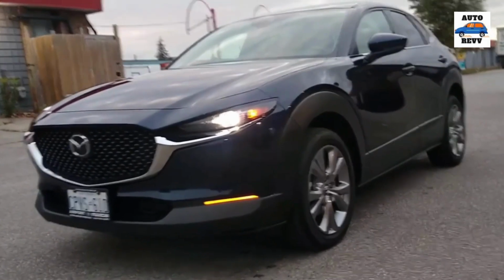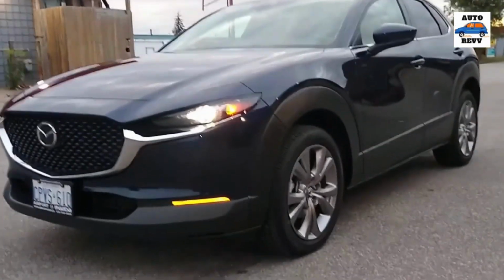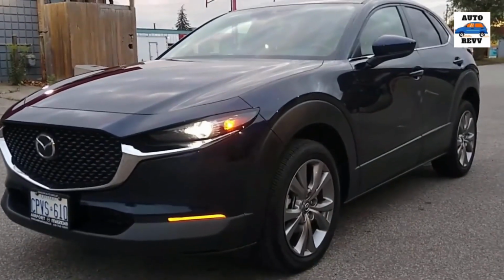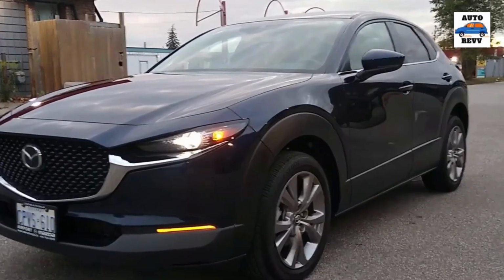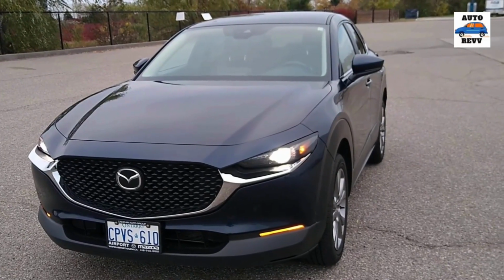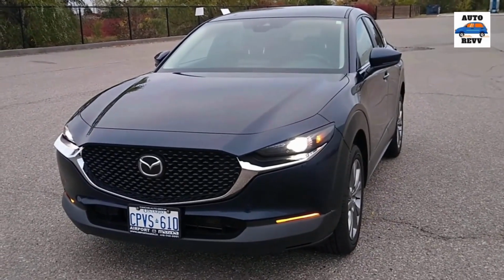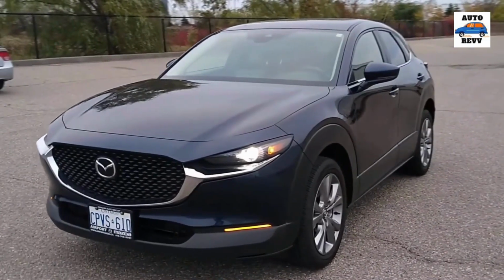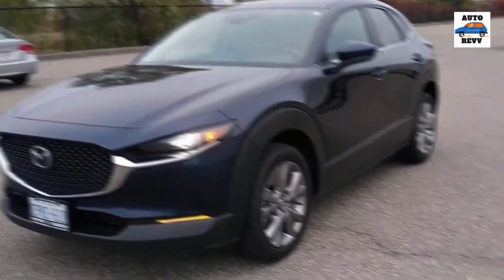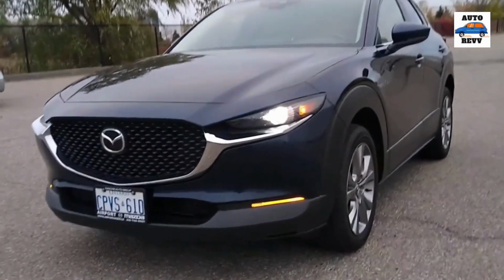7. Fuel efficiency. The SkyActiv technology implemented in the CX-30 contributes to its competitive fuel efficiency. This is an important factor for many buyers in the compact SUV segment, as it allows for cost savings over the long term. 8. Trim levels. The Mazda CX-30 typically offers various trim levels, allowing buyers to choose the level of features and amenities that best suit their preferences and budget.